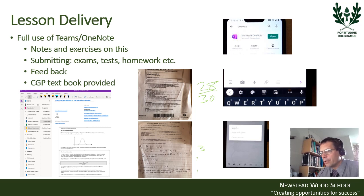I show an example here. In that I can actually access that as a teacher, and I can mark online, etc., and provide you feedback in there. It's essentially like your exercise book or folder, but only online. This is an example of the current year 12s, and they've just done the past paper for the June 19 statistics and mechanics. I was able to mark this on screen, and you can see the marking there.